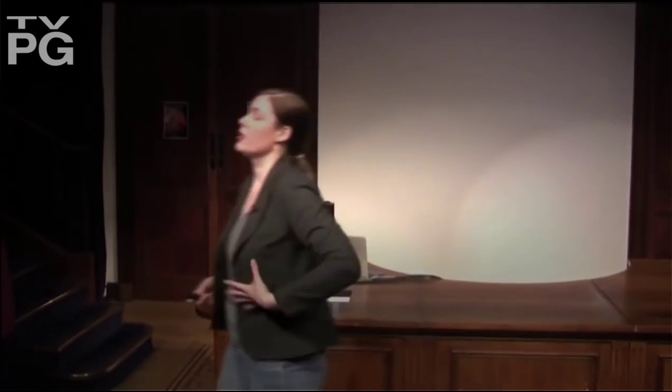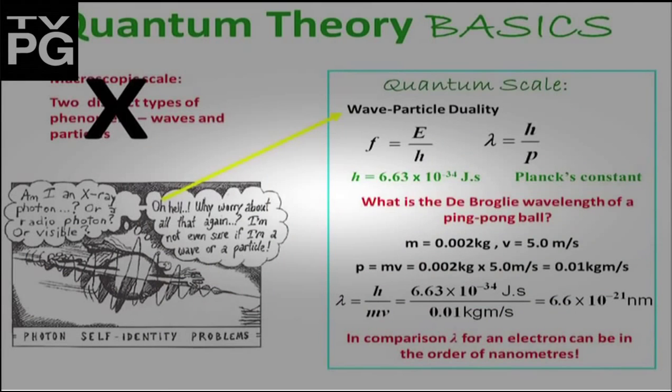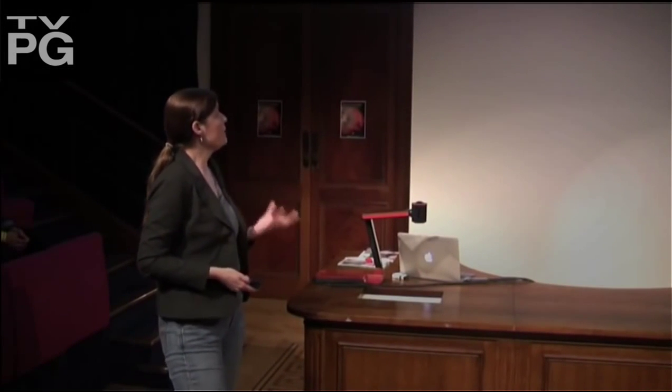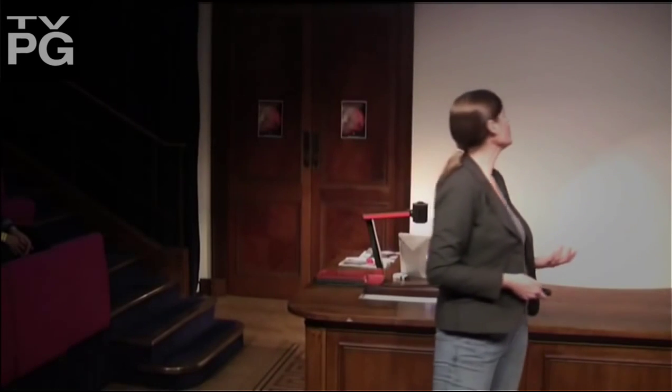And on the macroscopic scale, this is the thing about the quantum theory, we don't actually see evidence of it on our scale. It's only when you get down to these very, very small systems on the atomic scale that these effects become quite pronounced. Just to give you an example, if we were to calculate the de Broglie wavelength of a ping pong ball, we can use this equation here, and we can work out that its wavelength is extremely small. So this is to give you evidence that objects on our scale, we don't have to worry about quantum effects, but when things get down to the atomic scale, we do. And in fact, the wavelength for an electron can actually be quite significant, on the order of nanometers.